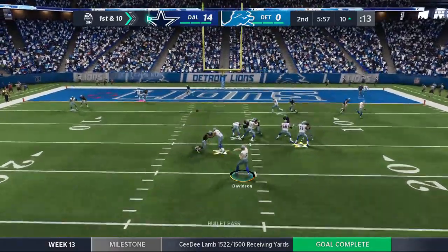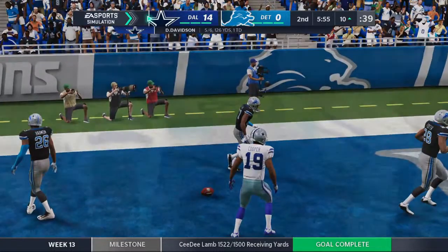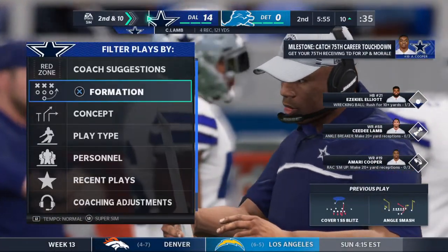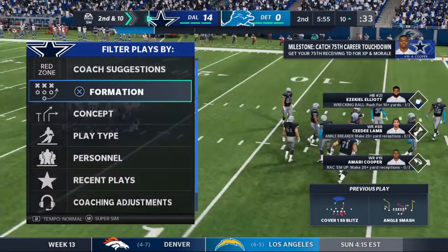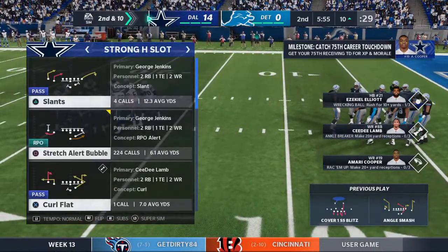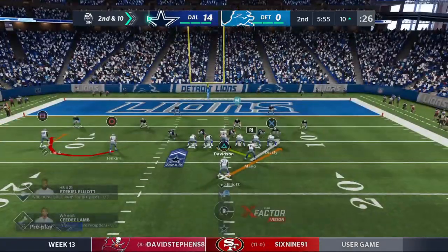On 1st and 10, Davidson. Looking end zone, but it's incomplete. CeeDee Lamb is intended target. And it's 2nd down. That was a touchdown if he could have hung on. Instead, it was a well-timed collision to jar that one free. After the incomplete pass, here now is 2nd and 10.